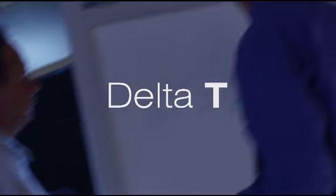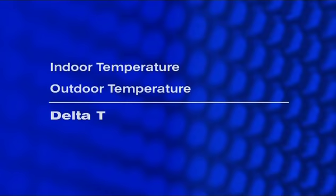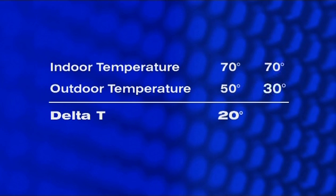Heat always wants to move from a hot area to a colder one. So the greater the difference between the temperature inside the house and the temperature outside, the more heat will escape. This difference in temperature is called delta T. The purpose of heating is to compensate for the heat that escapes. Look at an example. It's 70 degrees inside the house and 50 degrees outside. The delta T is 20. Now, if it's 70 degrees inside the house and 30 degrees outside, the delta T is 40. So there will be twice as much heat loss, and we'll need to produce twice as much heat to maintain the same level of comfort.